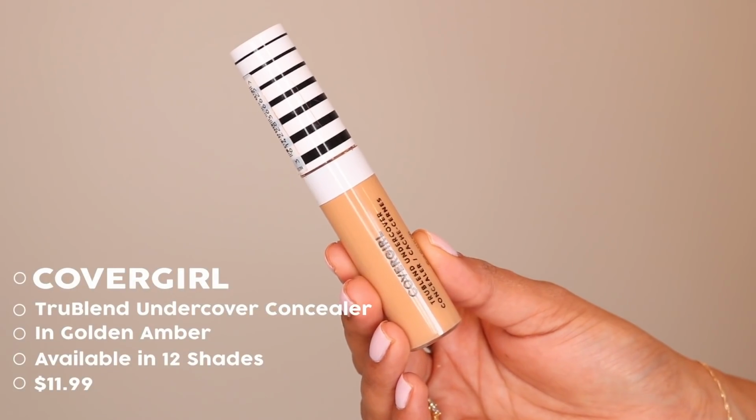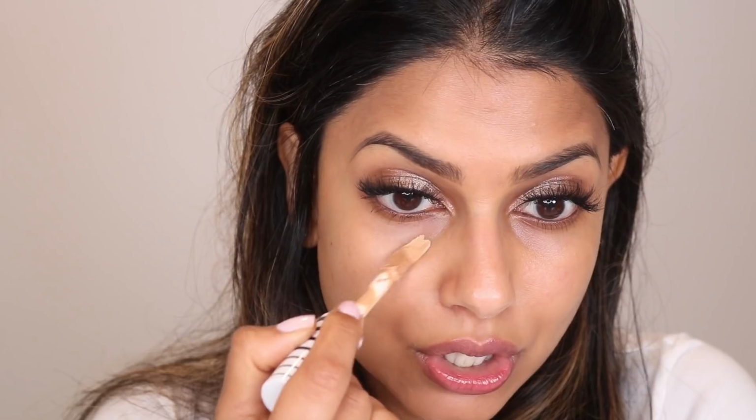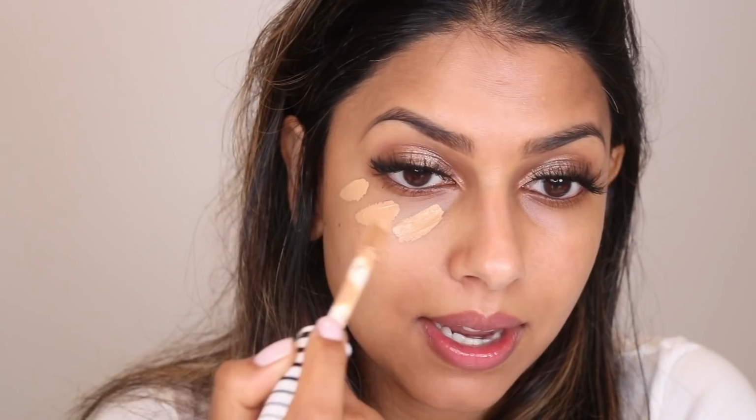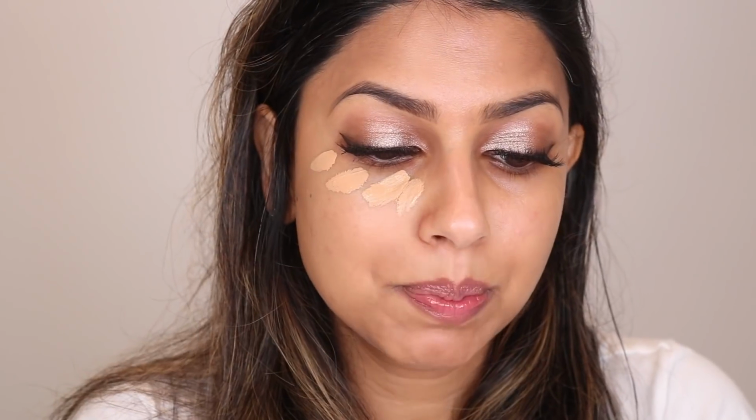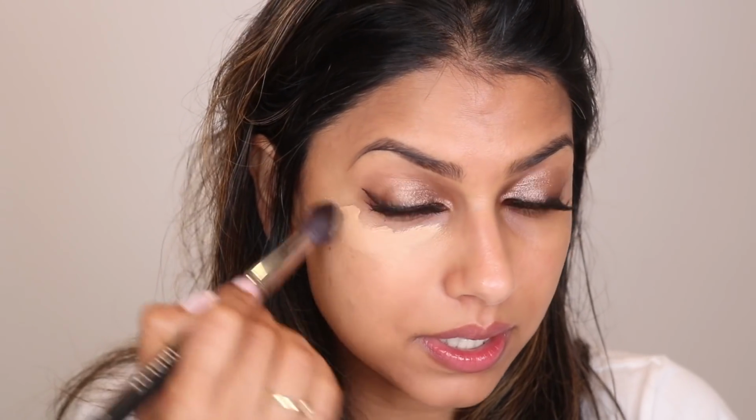All right, so the first one that I'm going to be sharing today is from Covergirl. This is the TruBlend Undercover Concealer in the shade Golden Amber. Now this has that really big oversized doe foot applicator, and let me just tell you, I feel like this is how all concealers should be because it just makes it so easy to apply and blend out. Now this specific concealer has that mousse-y texture. It is very full coverage, but also looks extremely natural on the skin.